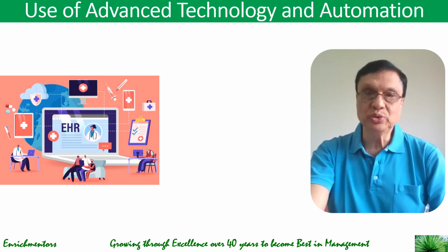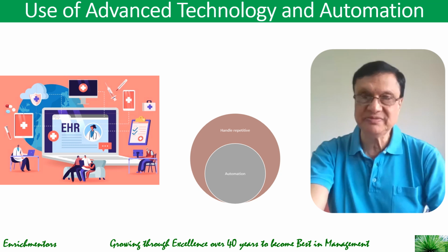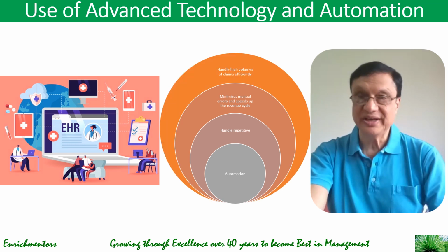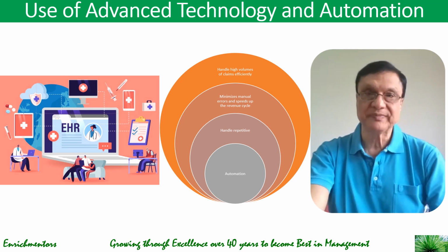The second thing they do in this part is automation. Automation is used to handle repetitive tasks in billing, claim submissions, and payment processing, and this minimizes manual errors and speeds up the revenue cycle, allowing Mayo Clinic to handle high volumes of claims efficiently. So that's what they do by using advanced technology and automation.